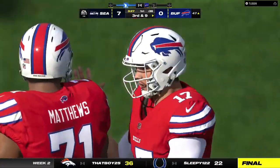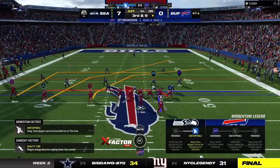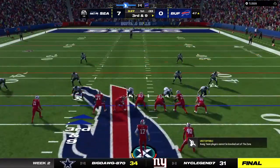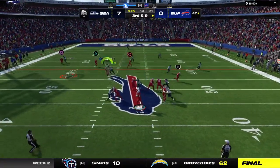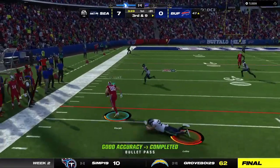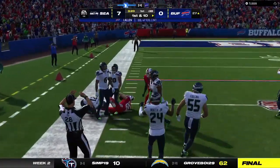A second down pass play there, but it's incomplete. You talk about this Seahawk defense. It's quite a unit. Number 1 in the NFL against the pass. Normally you want teams to gel late in the season, but this unit, they've been terrific right from the word go. Came in as the number 1 rated unit against the pass in the NFL after just 1 week.